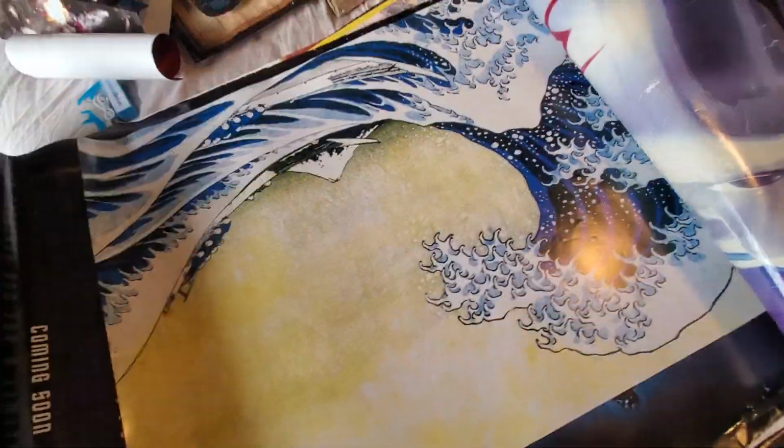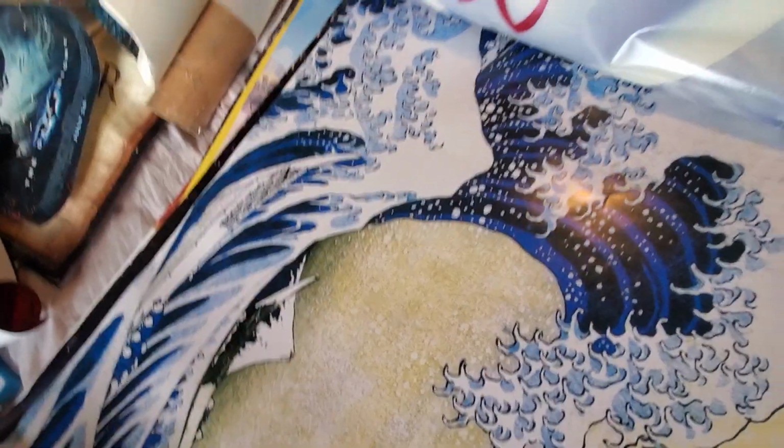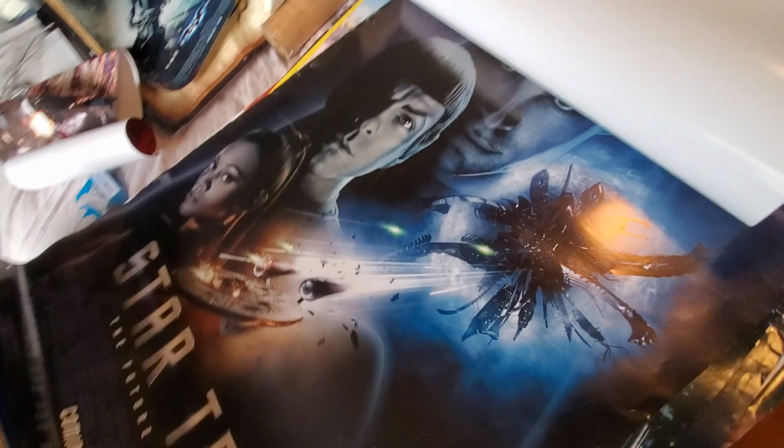This isn't a movie poster. This is a famous Japanese ink painting. I think it's called The Great Wave. I just like Japanese ink art.